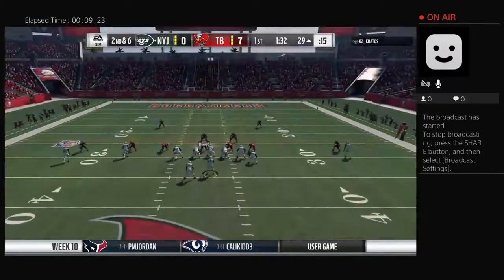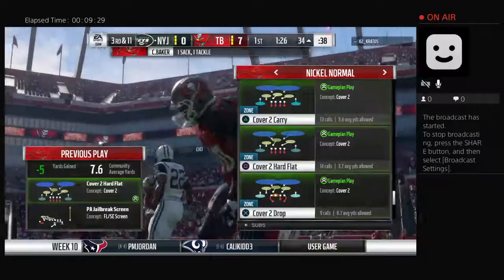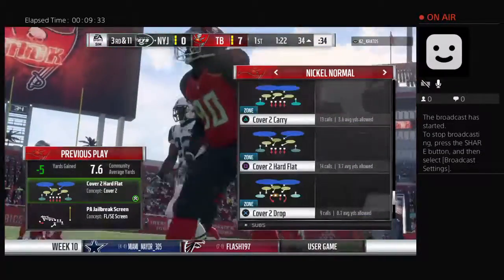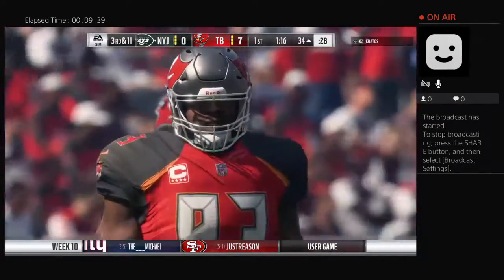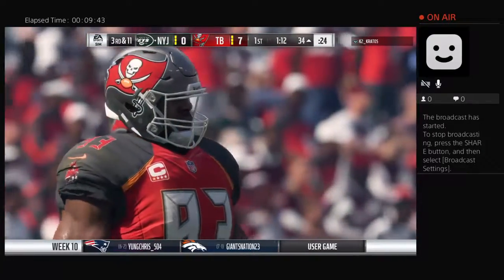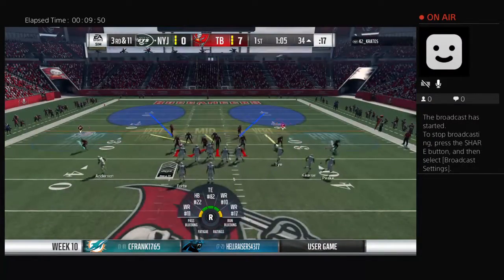Here we go. To throw, Kaepernick. And he's going to be taken down back around the 35-yard line. Chris Baker in there to get him, and that's sack number 8 for him on the year. Here's third and long. Kaepernick needing a big play to counteract the sack.